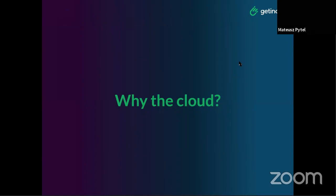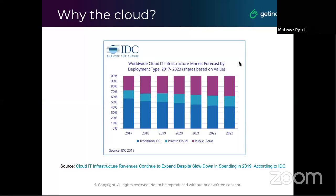Then when it comes to the topic, so first of all, let's address the question why companies are considering the move to the public cloud. As we can see from the IDC Institute, the study shows that there is a steady growth of public cloud on the market share. It's expected to reach about 40% by 2024.